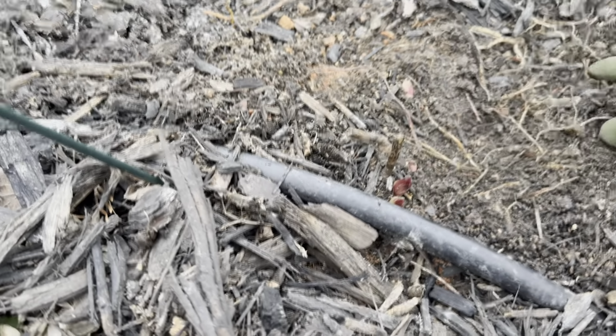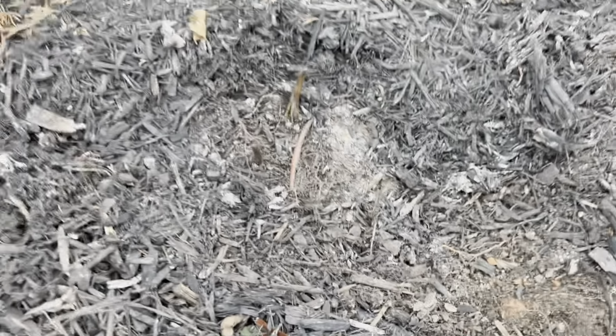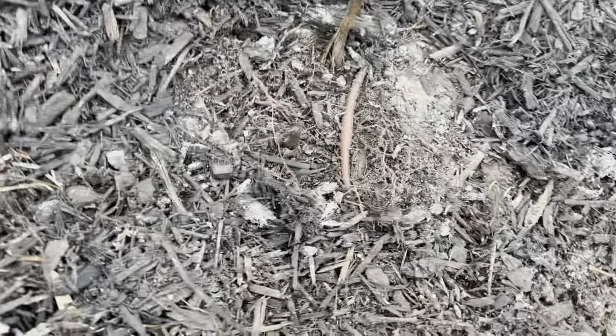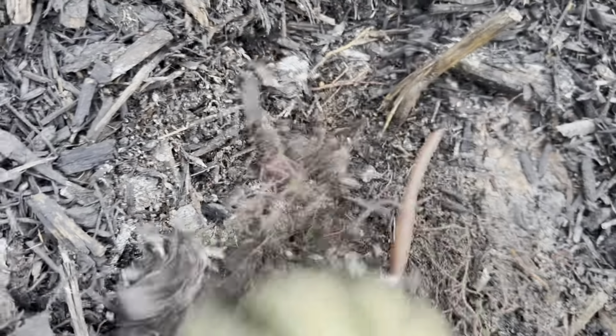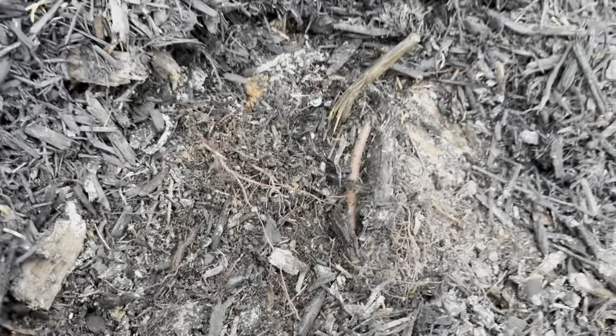So I came out here today and removed all the mulch from where I believe my peonies were last year. And you can see right here, this is some of the old growth from my peonies last year. It's just going to break off right there, but at least I had a little bit to see where the peonies were last year. So just remove all the mulch.